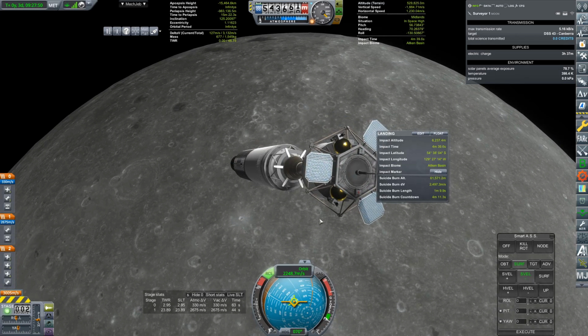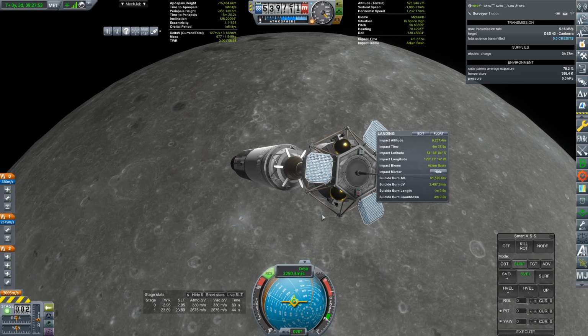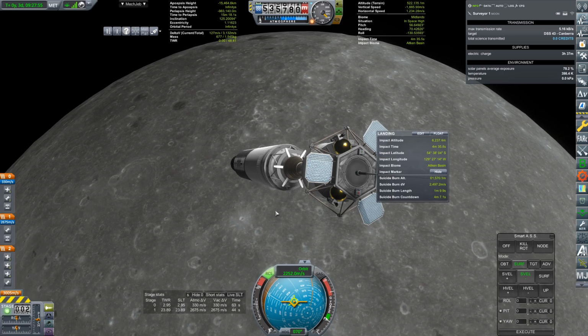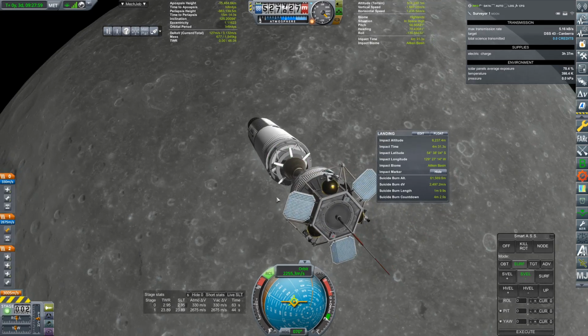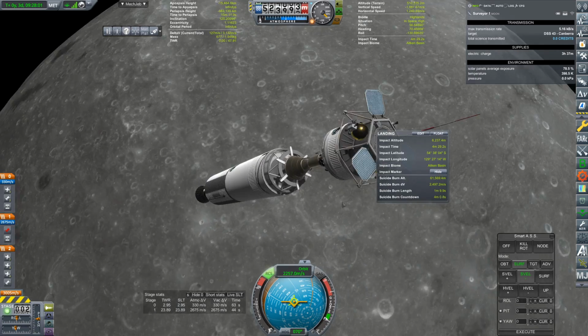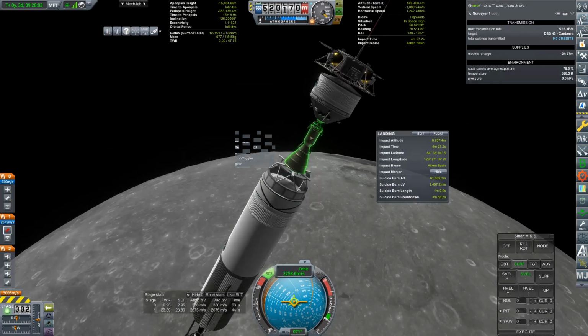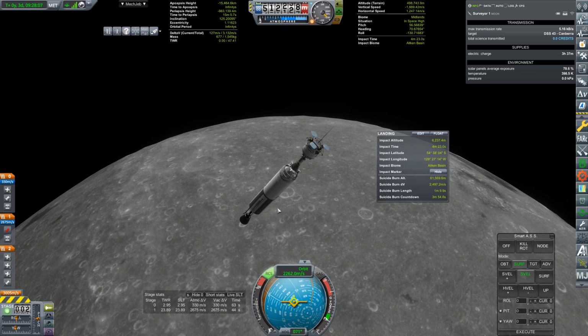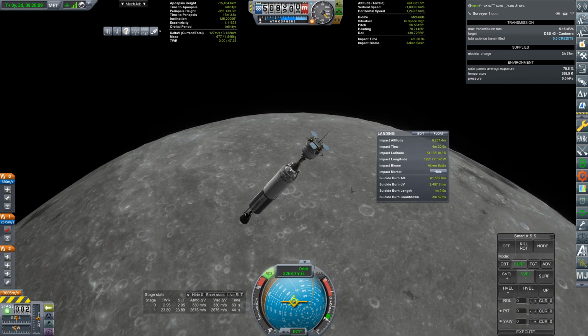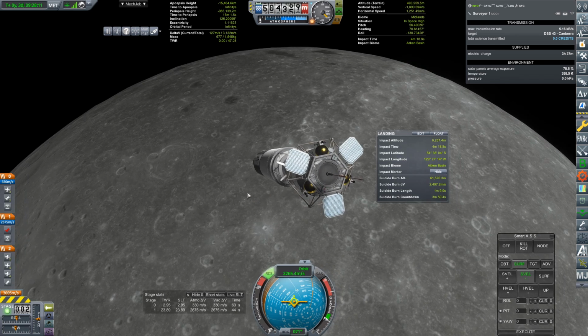And when we do not have full control, we still have control of engine on, engine off. So I can hit X and shut off the throttle when we get really close. That's basically what we are looking to do, because I'm going to need this stage to ullage and also to spin up this upper stage to make sure it stays stable through its burn.